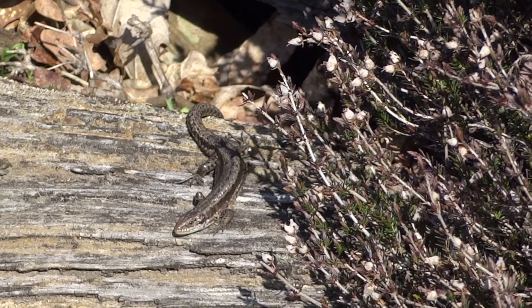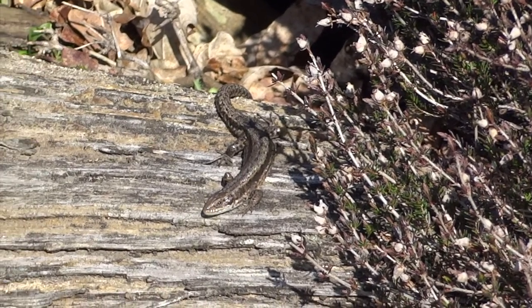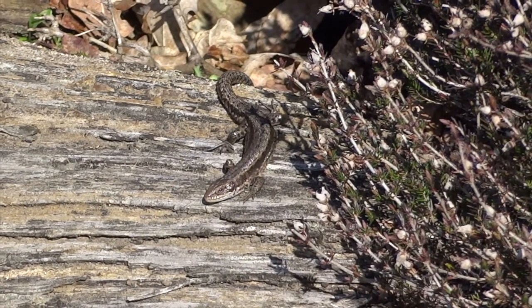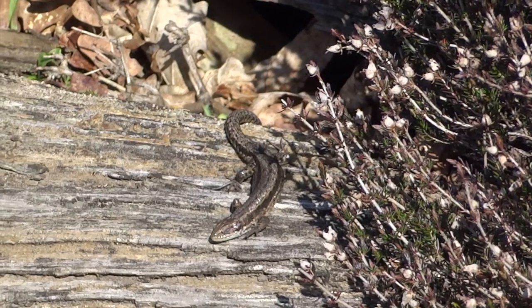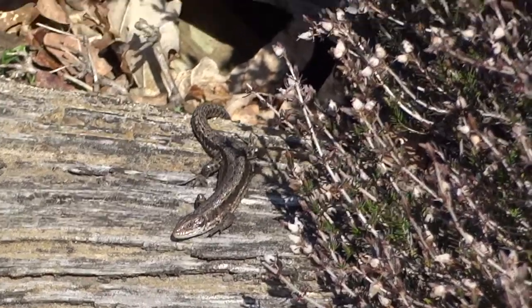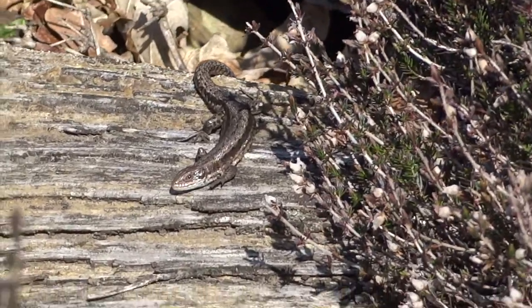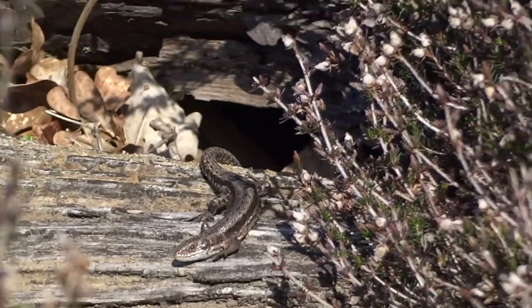Anyway, normally with these guys, if you've ever seen them, if they catch you, if they see a slight movement, they just run. This was the middle of the day, so it was actually really quite hot, and I was quite a long way away from it, which is why the camera's so shaky, I'm afraid. But I managed to get it, which is the main thing.